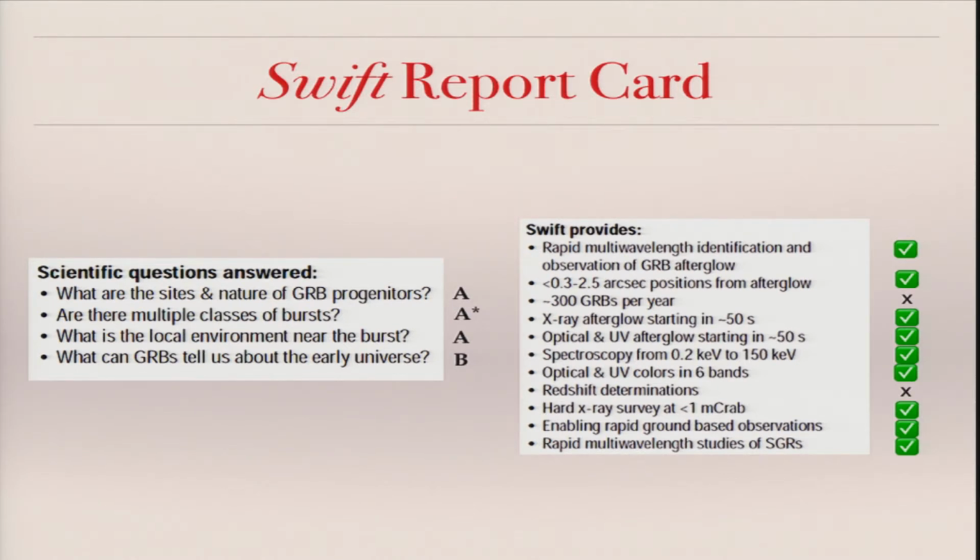What is the local environment near the burst? I didn't show too much of the host galaxy studies, but we have these very nice high-resolution optical spectra where we can probe the ISM in these distant galaxies with exquisite precision. What can GRBs tell us about the early universe? I think we made a lot of progress here, but we haven't really answered the fundamental question of, what are the sites and when did cosmic reionization happen? That's an ambitious goal, but it's something that I don't think we've done so far.